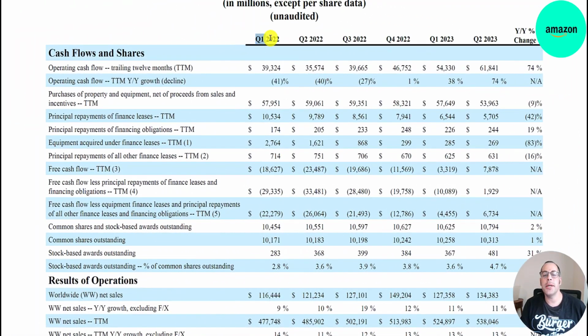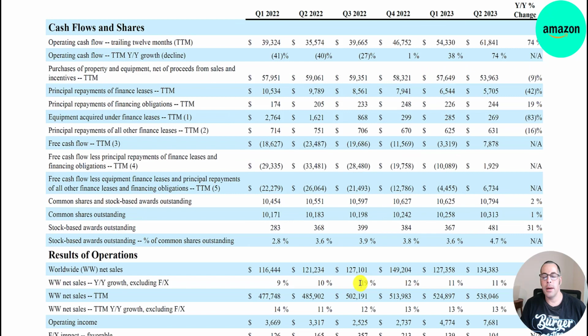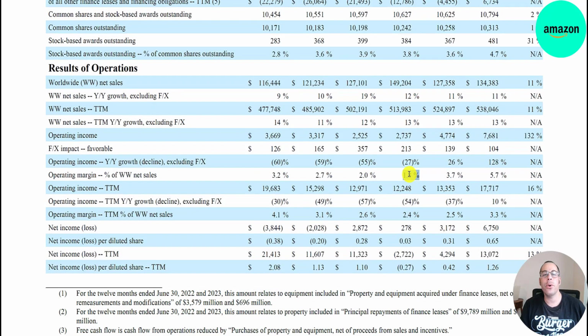This page shows us the past 6 quarters. And this is the current quarter right here. So you can see their sales have been increasing double digits almost every quarter. A big increase in Q3 2022, 19%. They had their best operating margin this quarter, 5.7%. It was 3.7% last quarter, 1.8% before that. That's in the fourth quarter of 2022. I wonder if expenses are artificially higher at the end of the year.